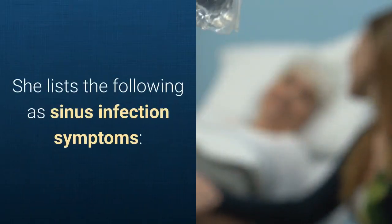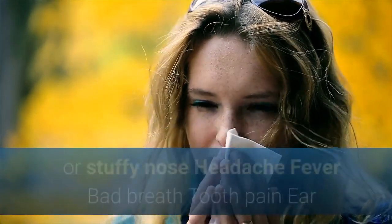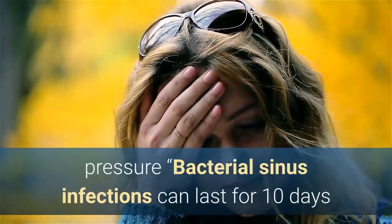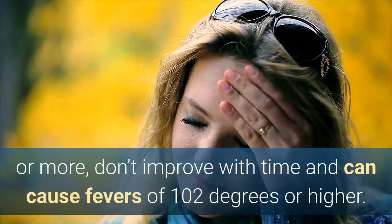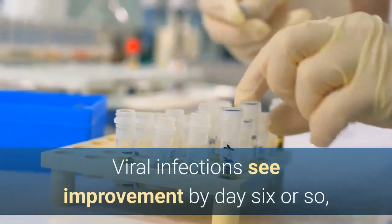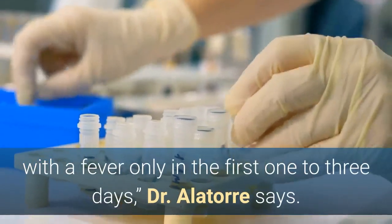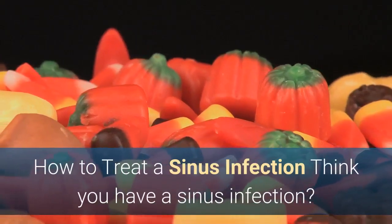She lists the following as sinus infection symptoms: sinus pressure, discolored nasal drainage, yellow or green, runny or stuffy nose, headache, fever, bad breath, tooth pain, ear pressure. Bacterial sinus infections can last for 10 days or more, don't improve with time and can cause fevers of 102 degrees or higher. Viral infections see improvement by day 6 or so, with a fever only in the first 1 to 3 days. Dr. Alatorre says, how to treat a sinus infection.